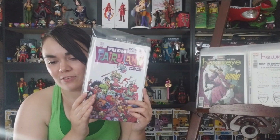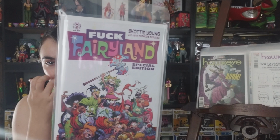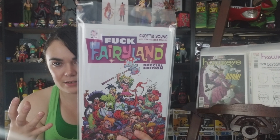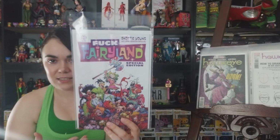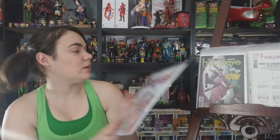Next, moving on into the indies for this week, I picked up Fuck Fairyland, the Special Edition. So, if any of you were fans of the Free Comic Book Day version of this, this is a more expanded version. It's got a couple other things thrown into it. And I loved the Free Comic Book Day one, I Hate Fairyland. And everyone knows that I collect the Fuck Fairyland variant covers. So there's that one. Gertrude and all of her gloriousness.